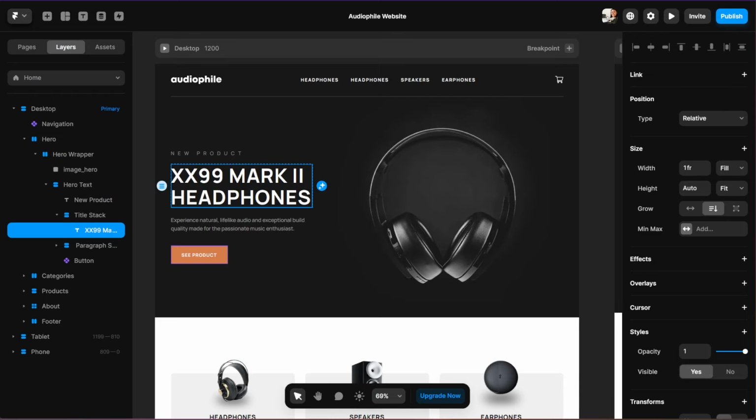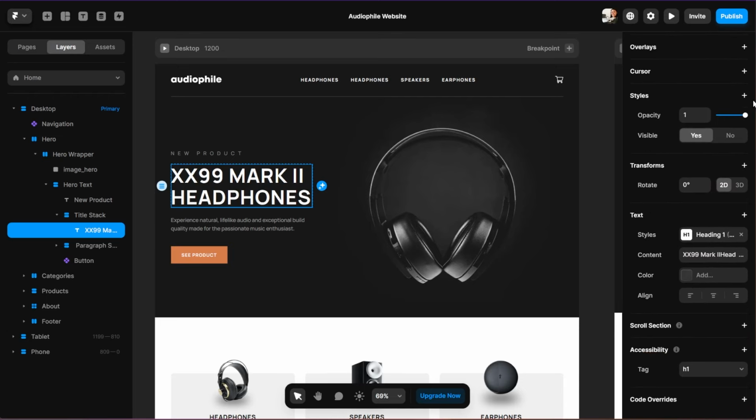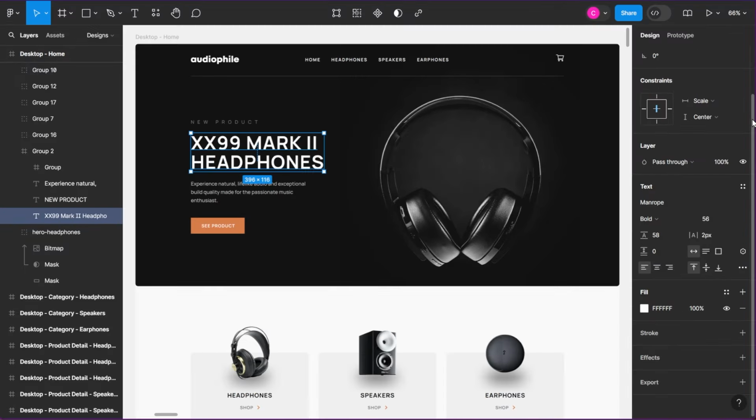I think that Framer's strengths are that it has a nice UI that's pretty clean and fairly intuitive. It's very similar to Figma's UI, so if you're already familiar with Figma, then you'll have a bit of a head start if you want to get into Framer.